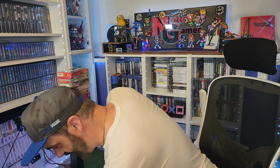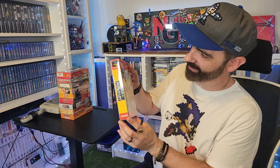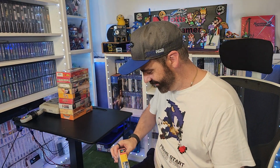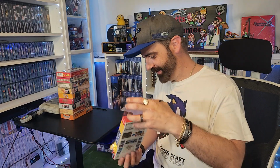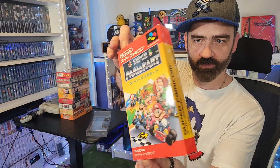So underneath that, we have even more goodness. We have the original Super Mario Kart. Look at this, guys. Look at the condition of this box. I mean, let me take this one out just to show you as an example. I'm going to be really careful with these because it's like they went in a box and spent their whole life in there, guys. Look at that. Super Mario Kart for the Super Famicom.